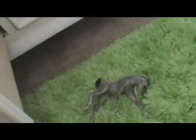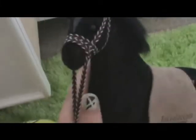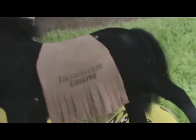So I said this would also be like a collection tour. So that's what I want to make it. So this is not Breyer, but I love him anyway. I named him Bob. Actually, my friends named him Bob. But he's from the Tuckaleechee Caverns. I got him when I went, and he is so cute.